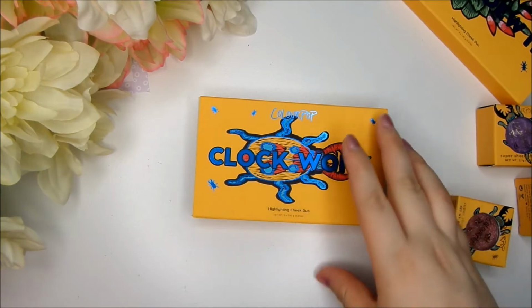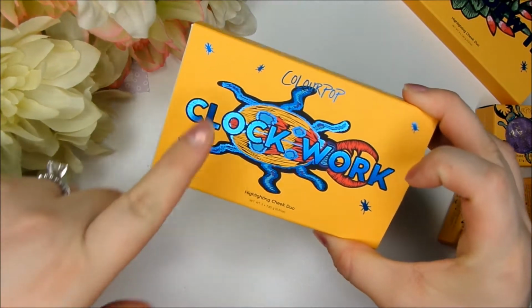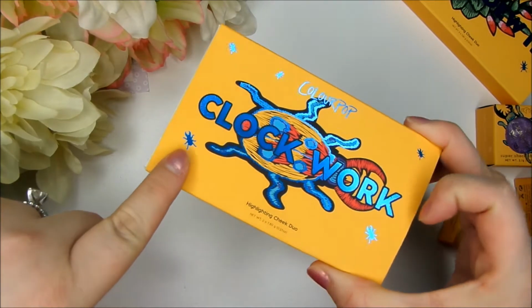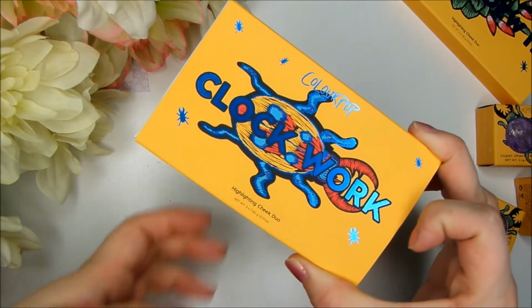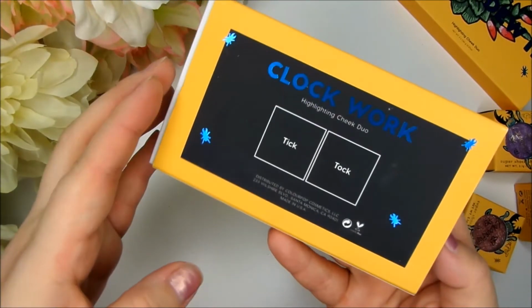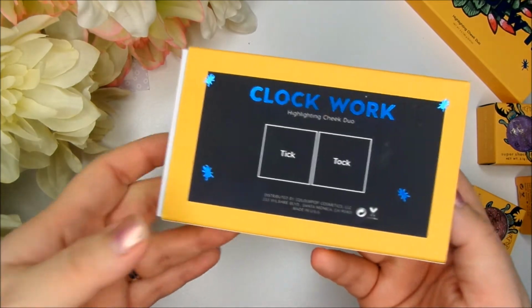So the first face palette I have here is called Clockwork. It has a beetle on it. I love the metallic print. Again, I hate that the packaging is on the throwaway. The pretty packaging is the throwaway packaging. Some people keep it. Like I said, I don't. So Clockwork has the colors Tick and Talk. Perfect.